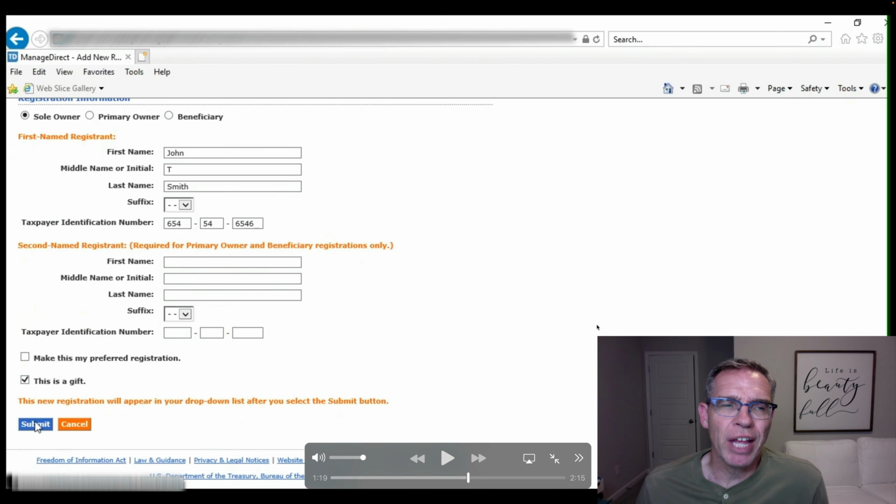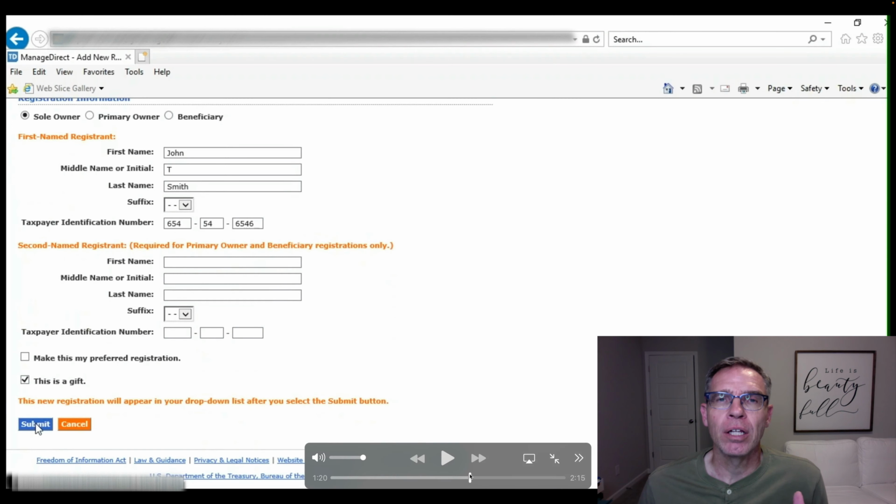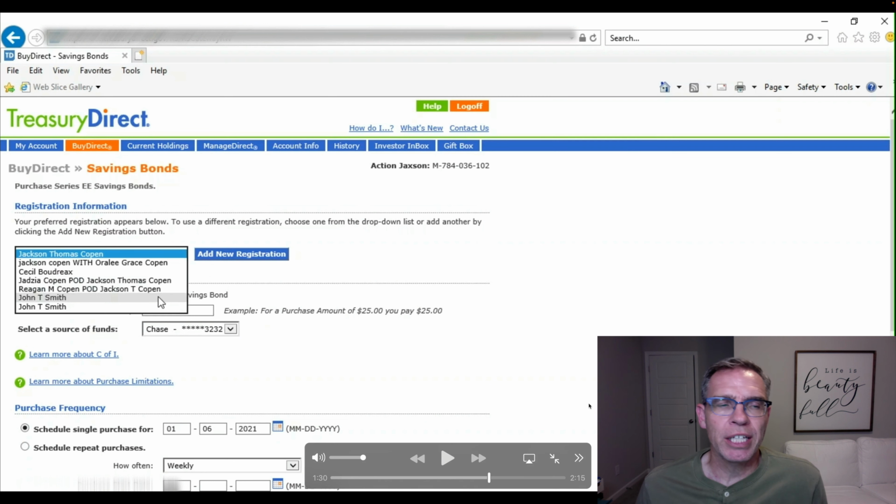Now, once you have entered that information of the gift bond recipient, it's very important that you click down here, this is a gift. Very important that you click that, this is a gift. After that, you can go ahead and hit submit. And then the person that you just entered is going to show up now within this pick list. You would go and hit that drop-down box and be able to choose the new person that you just entered.